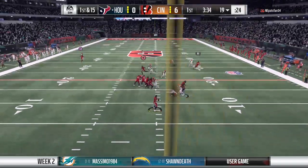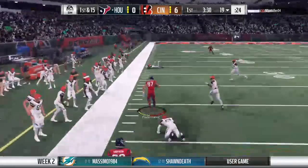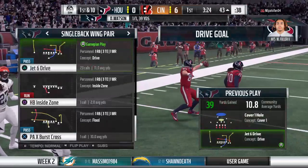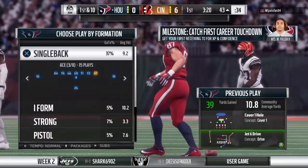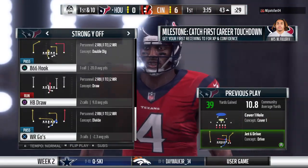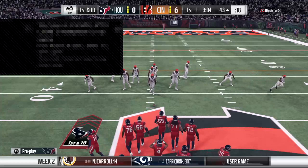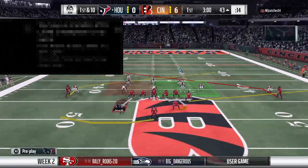Back to throw, Watson. This one complete. It's C.J. Fedorowicz. And he's finally taken down, but not before getting across midfield and across the 45-yard line. A gain of 39 that time. And the defense definitely showing blitz here.